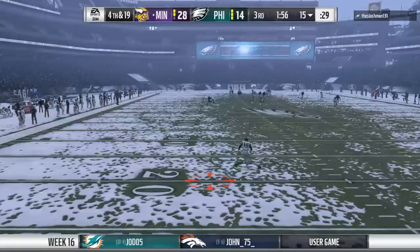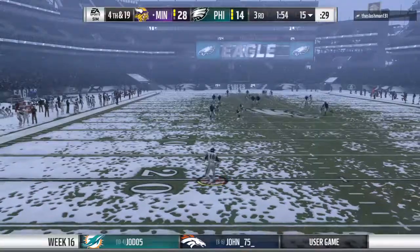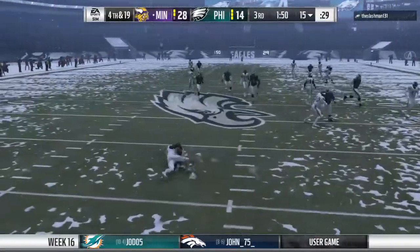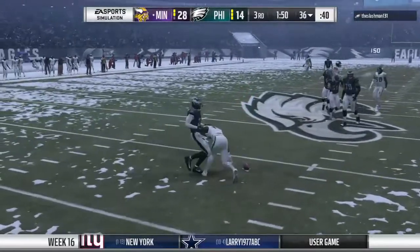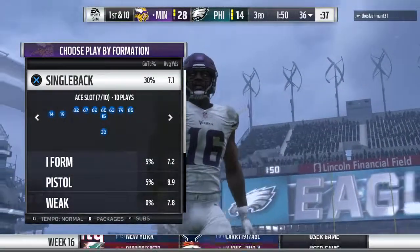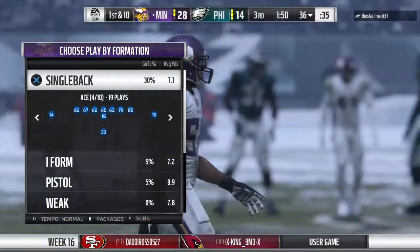And he gets this away, and look at this. This is a good one. Taken in at the 22. Well, he wasn't too far from breaking that. Officially, give him 15. And possession will switch hands, 1st and 10.